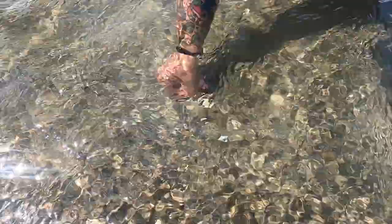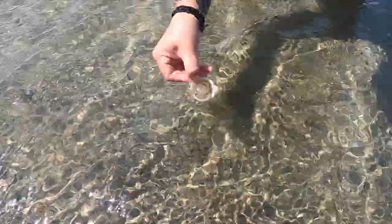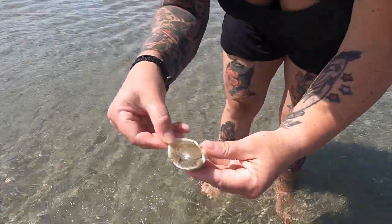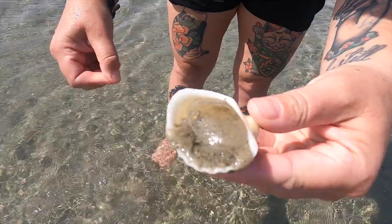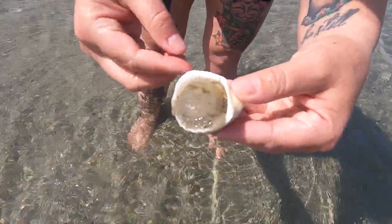Touch it and it fell out of my fingers. Ew. Yeah, I see that. Get it away from me. I've seen what that is. It's a, I don't remember what it's called. It didn't sting me. See, you got it. What is that?